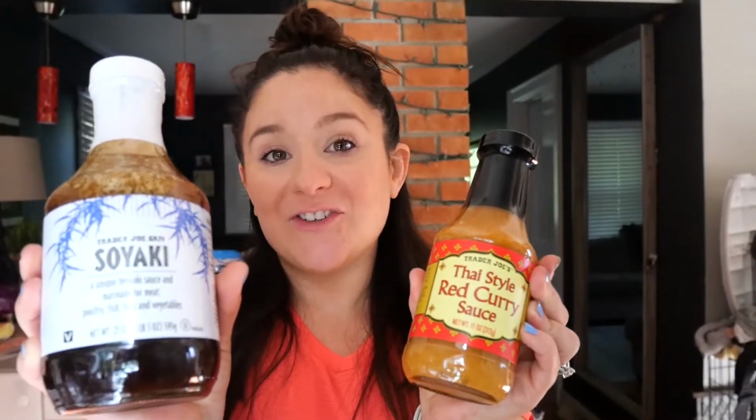Quickly, I stocked up on some of my favorite seasonings. This soyaki I put on a lot of roasted veggies, and I also will put it with my chicken. It is slightly sweeter, so it's not super healthy low carb wise, but I absolutely love the taste of it, and a little goes a long way. It also has sesame seeds in it, so if you like a sweet and sour chicken or anything sesame, you might really like this. We buy this all the time. My husband actually specifically requests it.